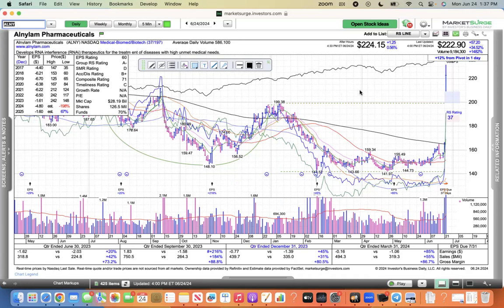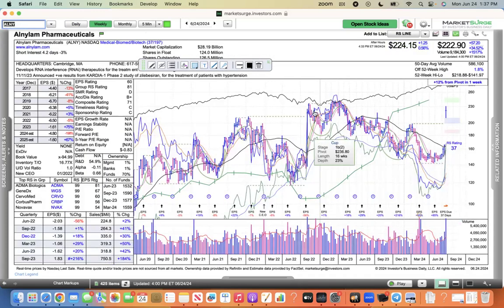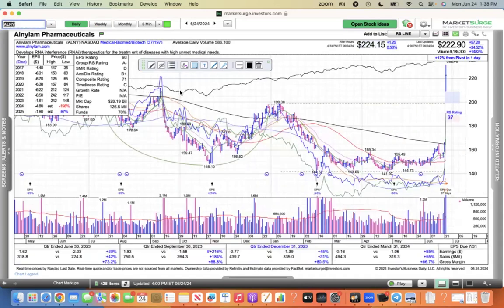All right. Anyway, it's been a pretty solid stock for a long time. This is no fly-by-night. You can see the earnings line heading due north. It's been consolidating for a while in this base and now just blasting out of the base. So that's a move not to be ignored, with ALNY.